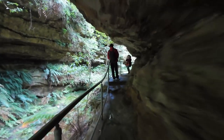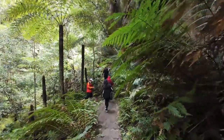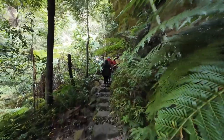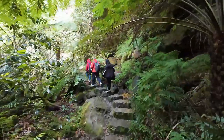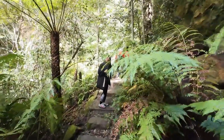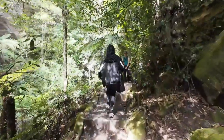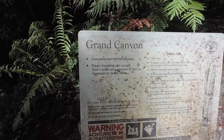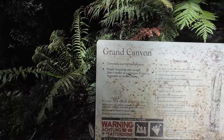Entering the river. Swimming. Yeah, more and more people now. More and more tourists now. So written here is that the canyons can be dangerous. Flash flooding can occur. Don't enter any canyon if rain is forecast or looks likely.